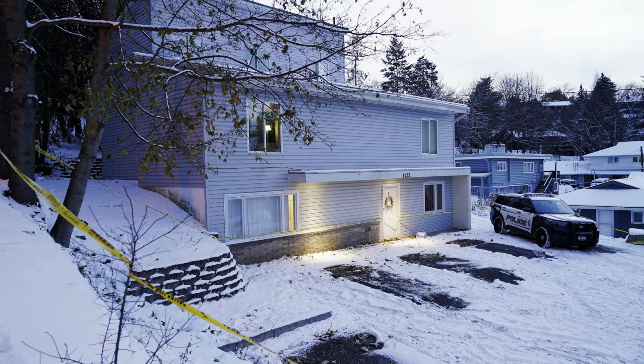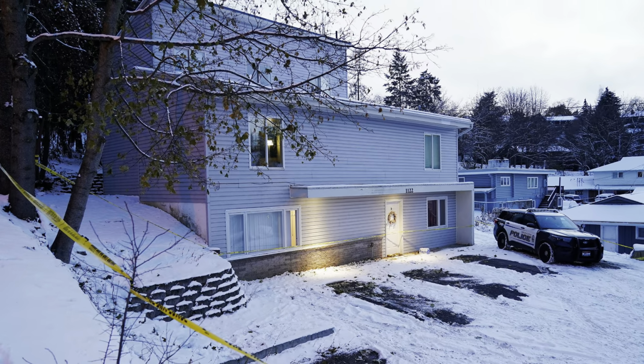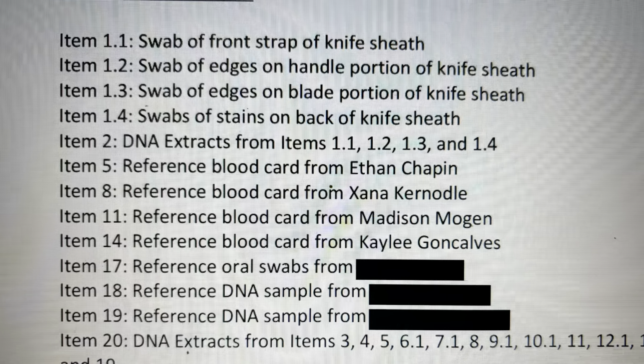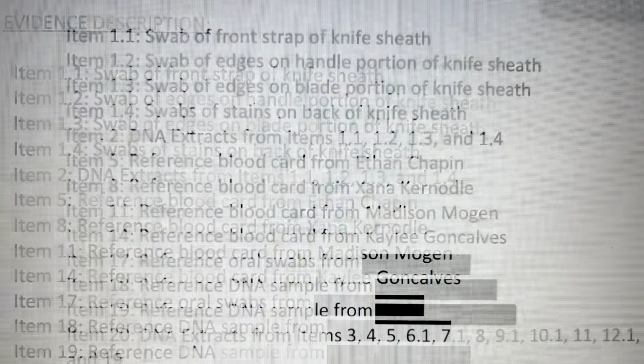Alt-perp evidence, where do you even start? 6 months ago, I would have been in no position to make this because we had absolutely no idea what we did have or didn't have when it came to alt-perp evidence. Now that the files and stuff are released, we know exactly what we have. Let's break it down. First and foremost, the sheath.